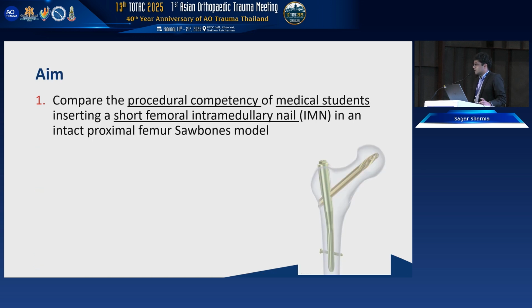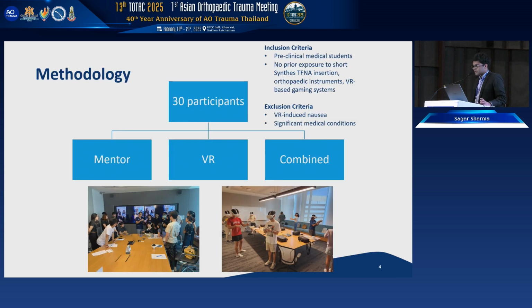The aim of our study was to compare the procedural competency of medical students inserting a short femoral intramedullary nail in an intact proximal femur sawbones model. Our methodology was that we had 30 participants, and we split them into a mentor-led group, a VR-led group, and a combined group in which they received both mentor and VR feedback.